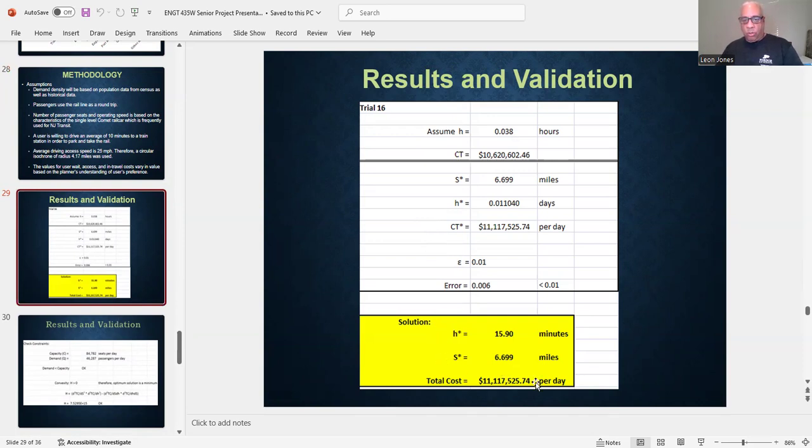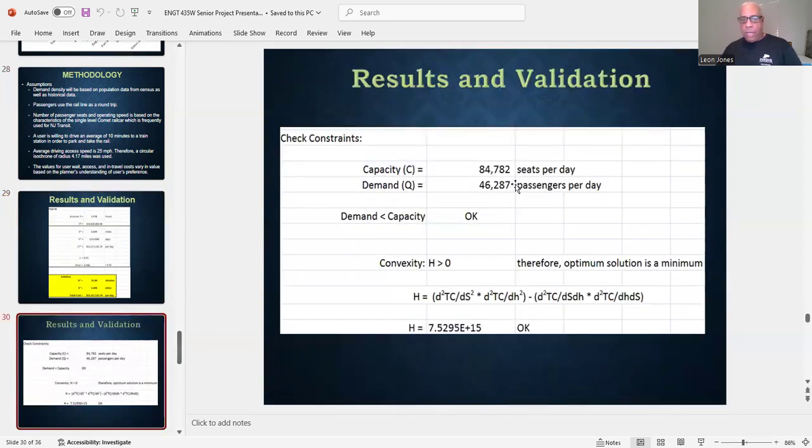This is what the total cost would be per day. So I actually came up with some numbers here. You have your miles, and this is based off all of the variables that I set up earlier. Your capacity would be 84,782 seats per day, and your demand would be 46,000. And here's the equation where all the information was downloaded to come up with the number.